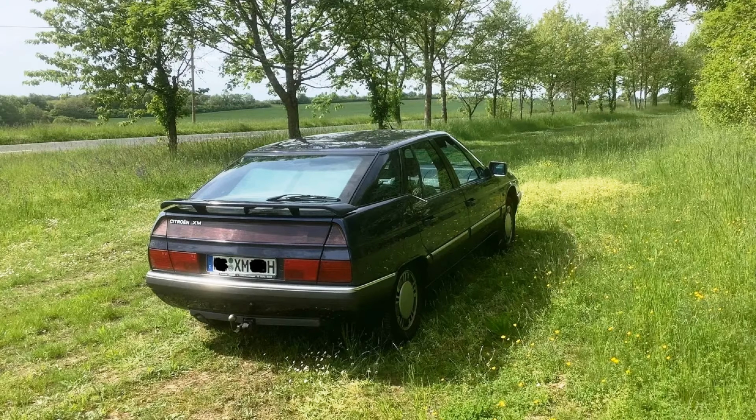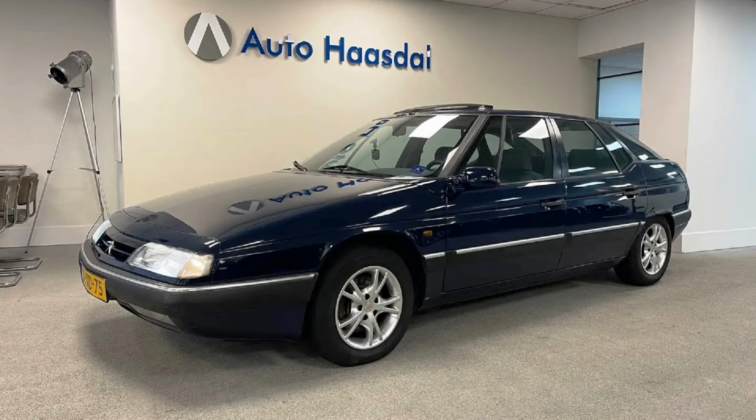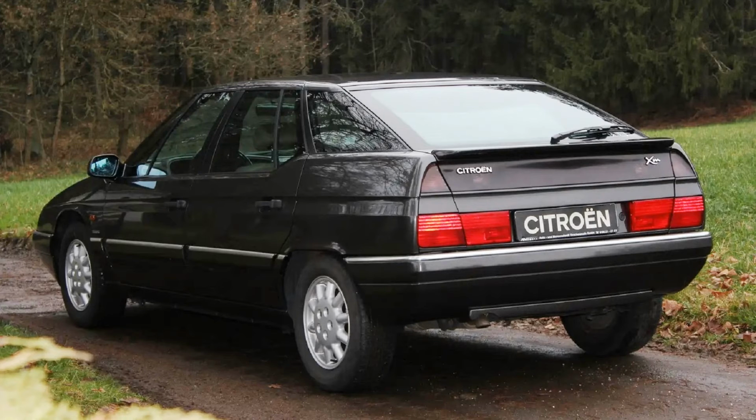In addition, the first XMs had problems with mechanical components, assembling quality, and had very cheap looking and feeling materials of interior trims, especially plastic of the dashboard. Again, because of the cost savings. The previous Citroen model CX was very much prone to rust, so the XM got a fully galvanized body. It was a blessing, and the body itself had a very good rust resistance. You can still see a lot of cars in good condition.